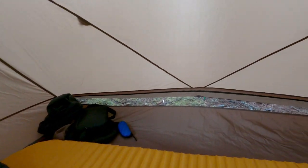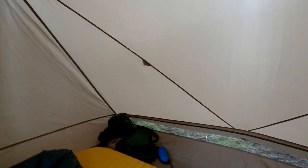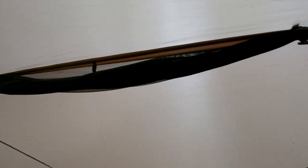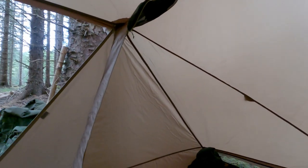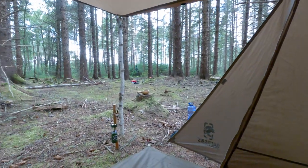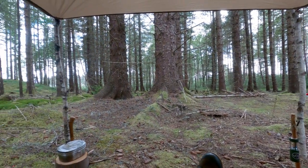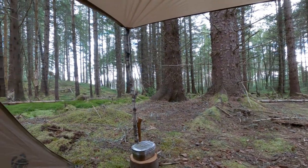And then again, the vent across the back, you can have that open or closed, but I've got it open for tonight. And then I've just got the netting up, and then you've got your interior light. But wait, see this for a view. You know, so that's why I love it so much. Just look at that for a view. Just brilliant.